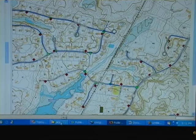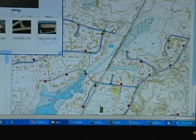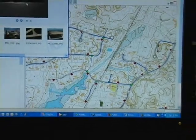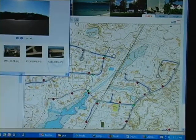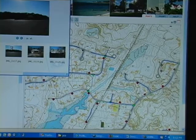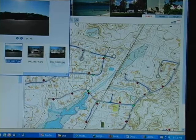All right. Let me see. We'll get up to these pictures here. First off, we'll bring this one up. Okay, let's zoom in here. Okay, pardon me while I get my pictures going here. Okay, this is the one I wanted first. Okay, I don't know why they didn't come up right away. I'll wait for that one to load.